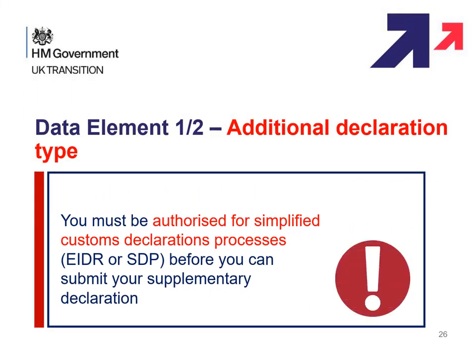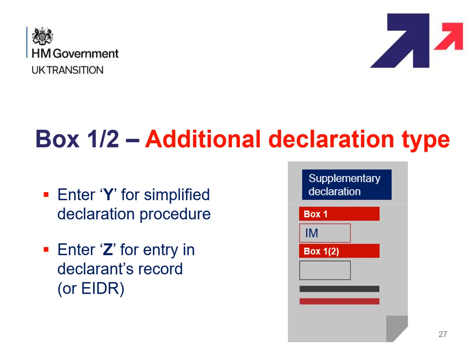Data element 1/2, and as I've already mentioned, you must be authorised for simplified customs processes, as entry in declarant's records or simplified declaration procedure, before you can submit your supplementary import declaration. Enter here the relevant code for the authorization that you hold as follows. Code Y for a simplified declaration procedure, and code Z for entry in declarant's records, or EIDR. If you hold an authorization for both SDP and EIDR, enter code Z.